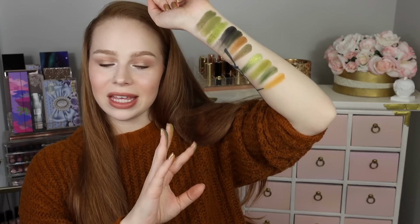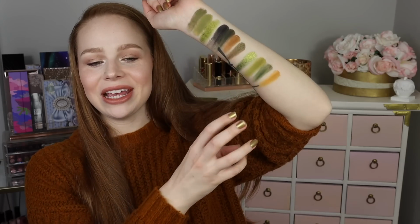So, see, I already feel completed. I'm looking at my arm already. I'm like, yes, I do not need the Gemini palette at all. Like I said, this is just going through my own collection though, so hopefully this inspires you guys to go through yours.